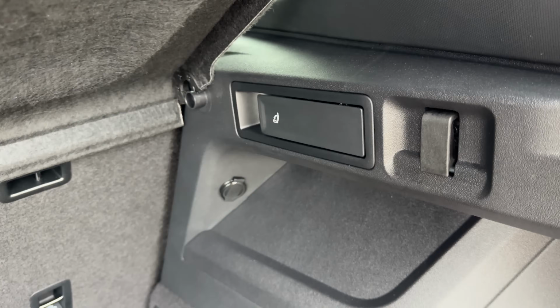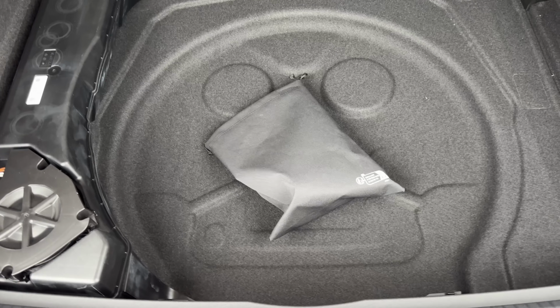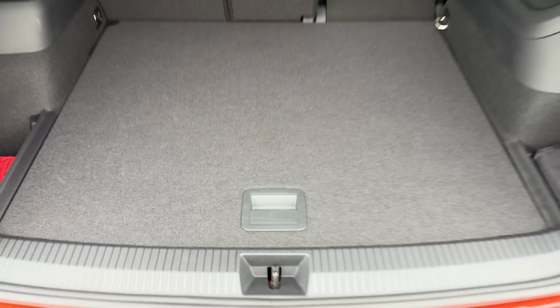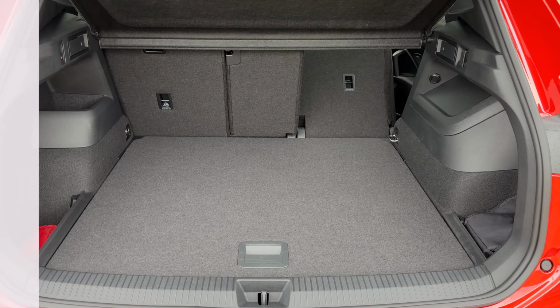Yes, you've got those remote release levers so you can lower those seats down very easily. And underneath the boot floor, well, this one doesn't have a spare, but you can expect a space saver spare wheel to be standard in all versions that are sold in Australia, hopefully. So, what do you think? I think it could be practical enough for a lot of family needs out there. Yeah, it's big, useful.